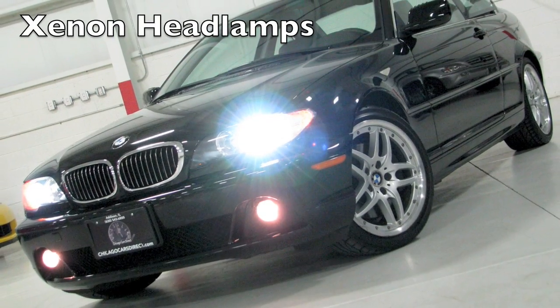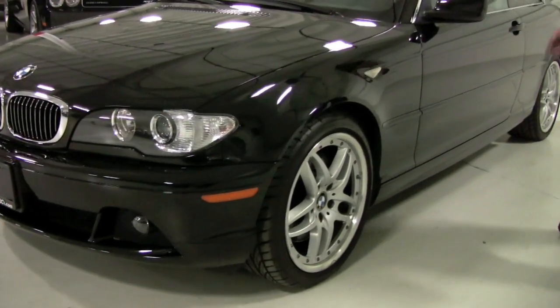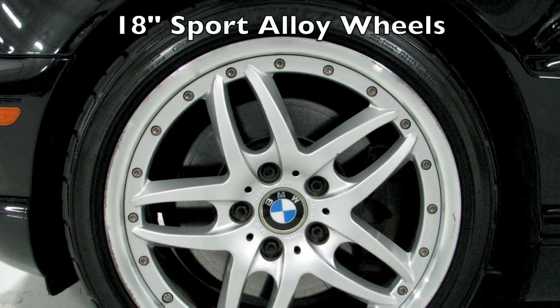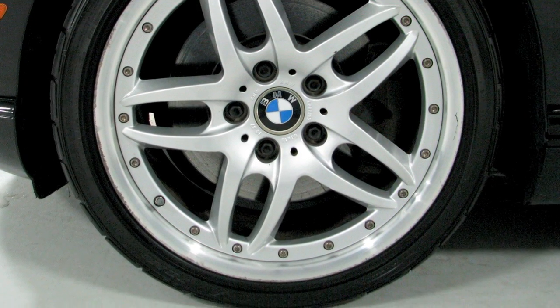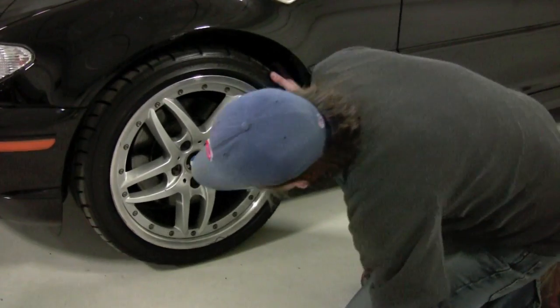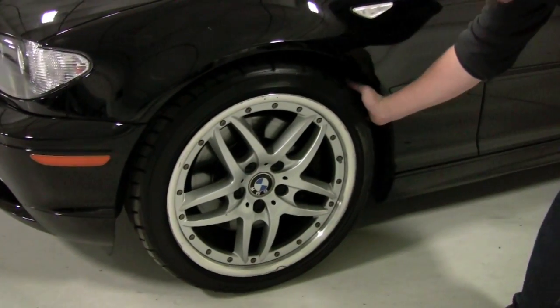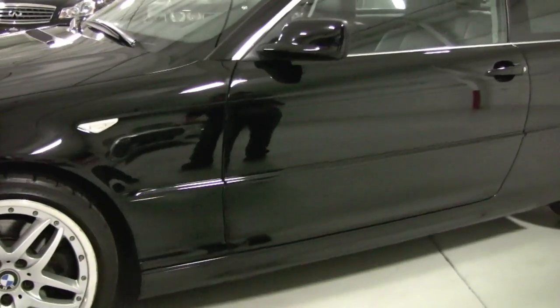You do have the factory xenon headlamps here. That is an individual option. And then coming around to the side here, you're going to find the sport accessory wheel. Now this is a BMW wheel. I think it's a 2 or 3 piece, but this is something that is put on as a factory order option. The size on this is a 225/40 R18, with probably about 90% or better of the tread remaining on there. Not a cheap tire either.